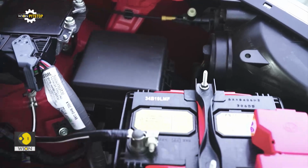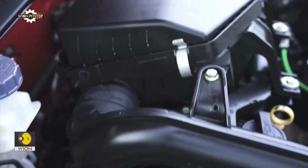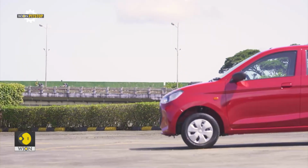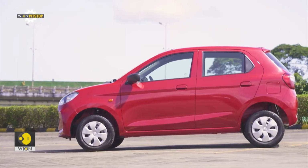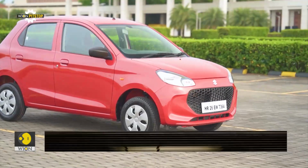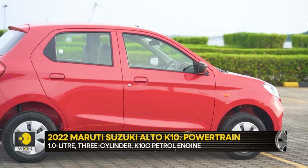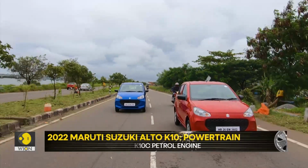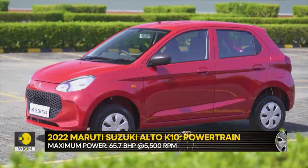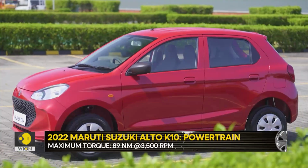Under the hood, the new Alto K10 keeps the same tried and tested 1-litre 3-cylinder K-series petrol engine with a 5-speed gearbox. But it has got some updates in its latest K10C iteration that makes it even smoother and quieter than before. The naturally aspirated BS6 compliant motor continues to make about 65.7 horsepower and 89 Nm of peak torque. These aren't shining figures for sure, but the engine does its job well for the Alto K10.